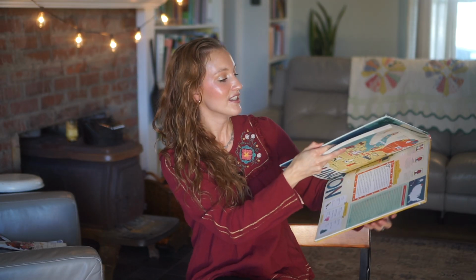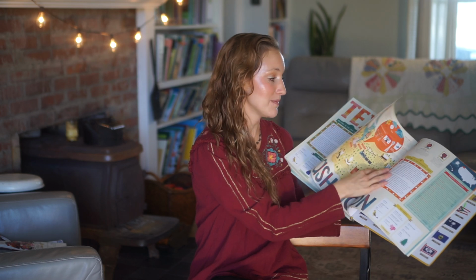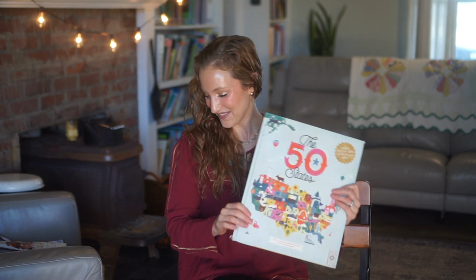Honestly, I love that every single state in here is jam-packed with information. So I love this book. If your style in your home is one that doesn't do a formal geography curriculum, this honestly is all you need to get started in the little years, this one book. So I wanted to share this as just being one of our current favorites in our home, and I personally think it would make a really fun gift.